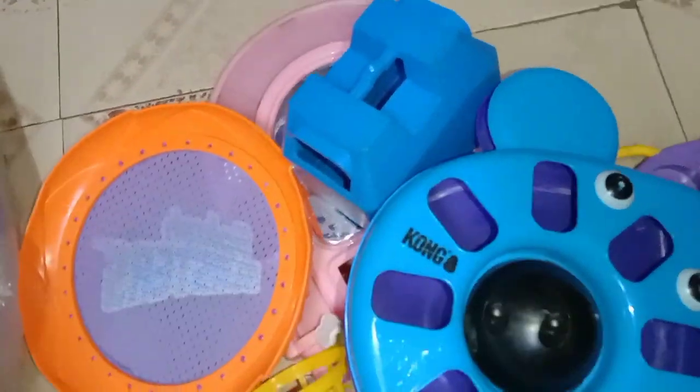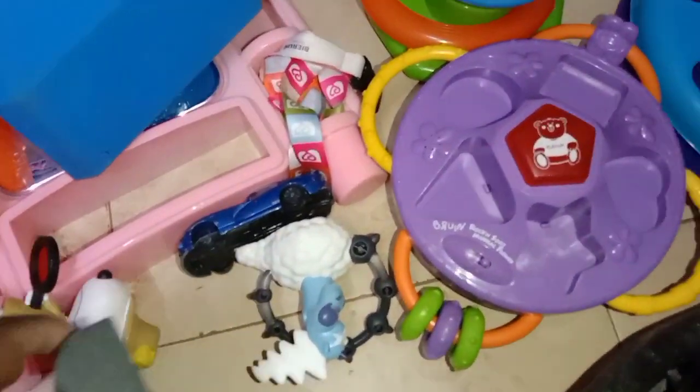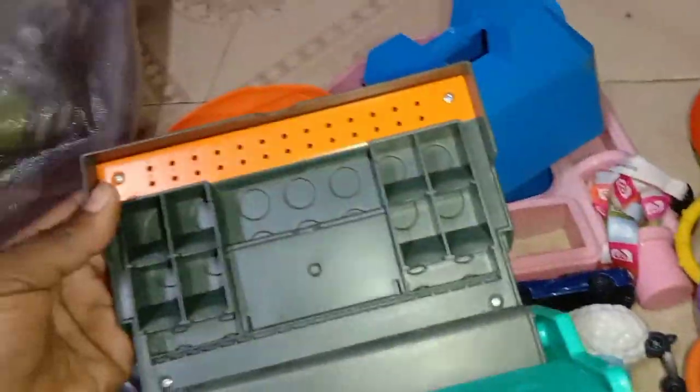We also had very big cars. You're going to see the last toy that will be removed from that gunia. It's going to be a very big car. I sold that at 1000. So it had very good quality things.